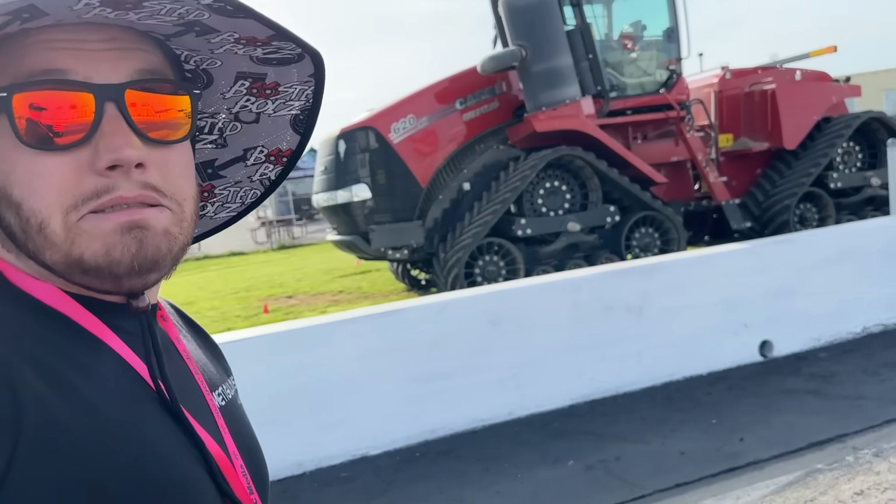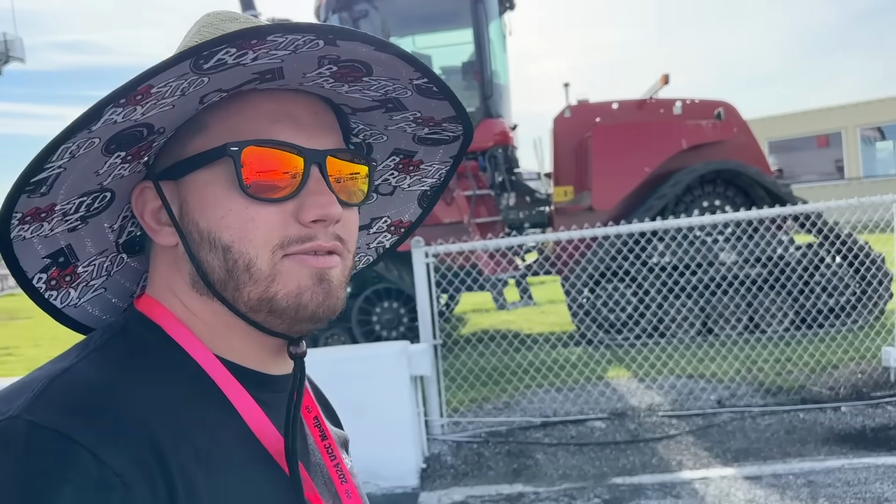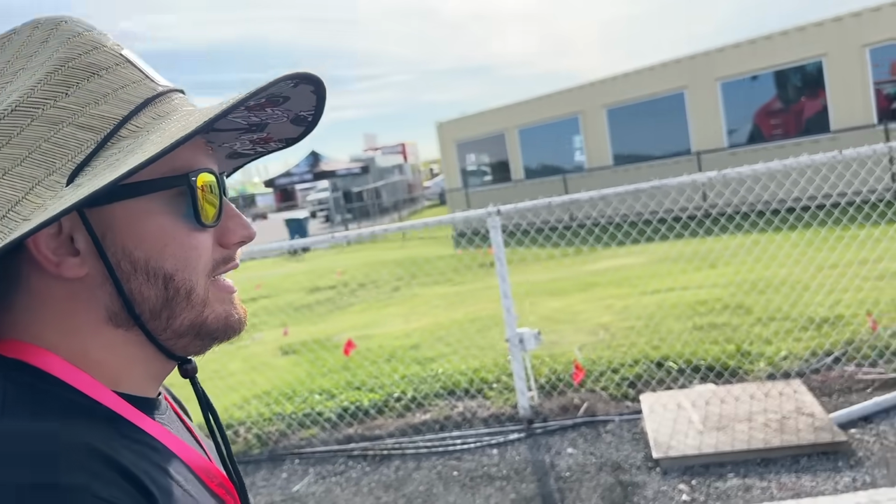Well, we'll see how this first pass goes. I'm excited. The first time I get to watch him make a rip in his truck in the past 3 years. I haven't got to see it once in person. Yeah, it's cool he made it down.